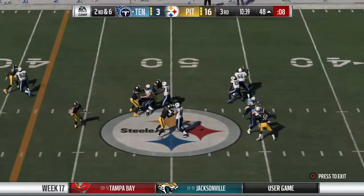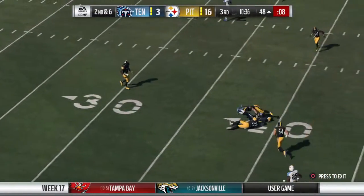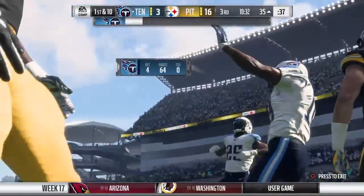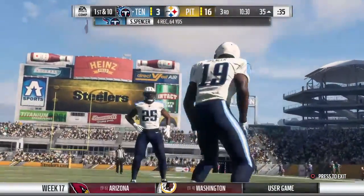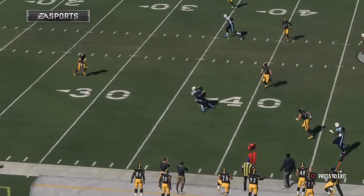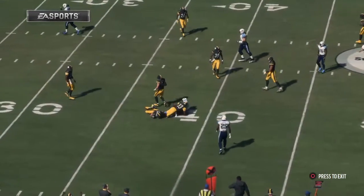Looking to throw on 2nd down. Gray. Throw left side complete. That's Spencer. And he's brought down. The Titans efficient passing on this drive. There's another 1st down. If you're going to blitz, likely going to leave you in man coverage with this guy, and that is less than ideal.